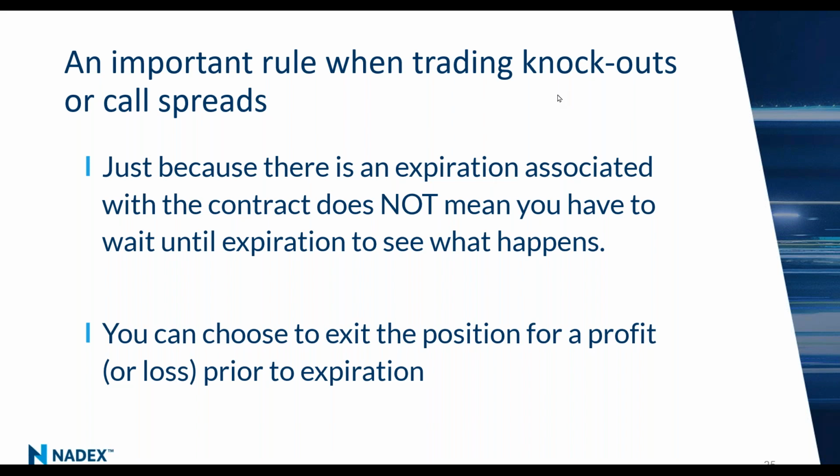All right. The knockout range is there, it will force you to get in or out for a maximum potential loss, but you can always choose to trade out before then. And same goes for a call spread. In fact, even more so for a call spread, because when you buy a call spread, you know exactly the most that you can make.